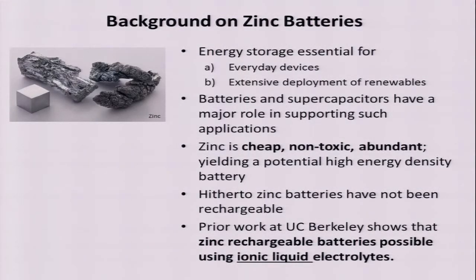I want you to take away two words from today's presentation, and the first of these is zinc. And I'll explain as I go through here. I'm losing my microphone here, so I'll simply hold it. We need energy storage quite clearly for the devices we've been talking about, but also for cell phones, laptops, and so on.